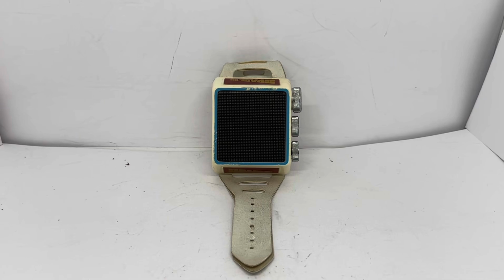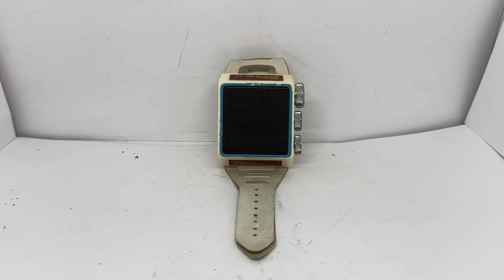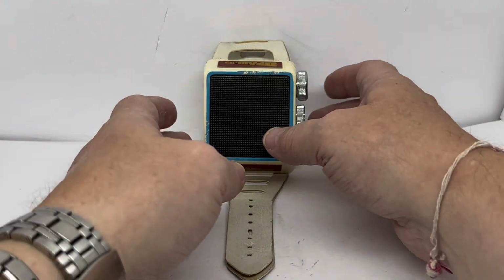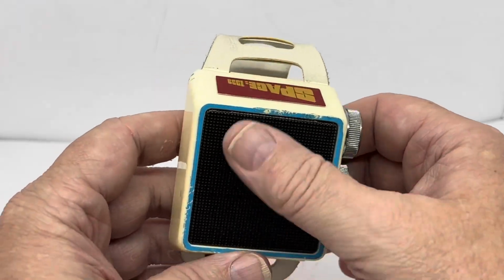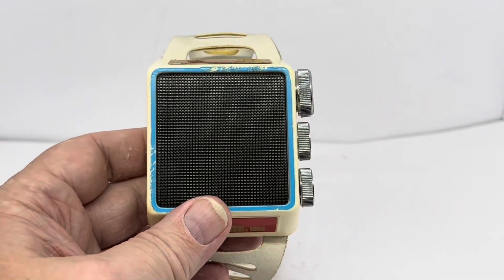As I say, these items weren't readily available back in the 1970s. You really had to search for them. And nowadays they're not the thing that you would have, because technology has moved on so much and you don't need them. But really, it is a lovely looking item.